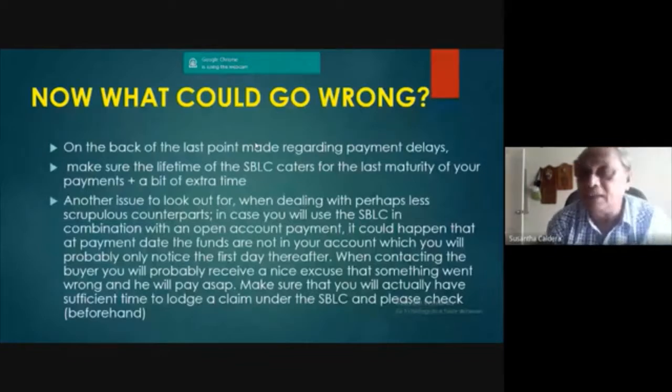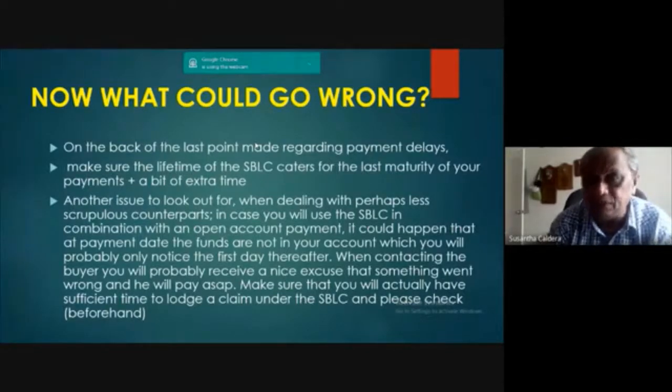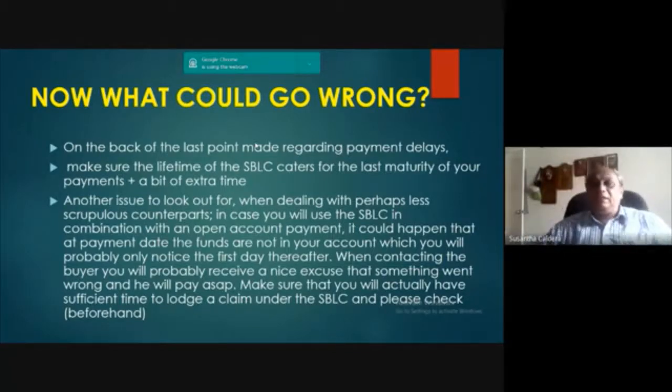On the back of the last point made regarding the payment delays, make sure the lifetime of a standby LC caters for the last maturity of your payment plus a bit of extra time when you are fixing the deadline for the payment. This is how we are going to do it.